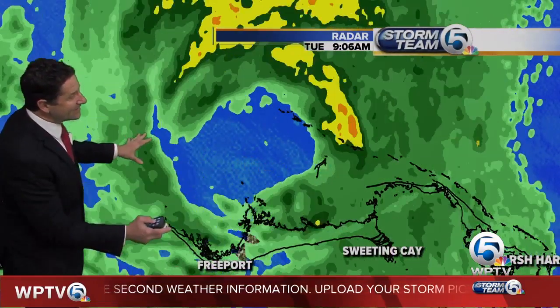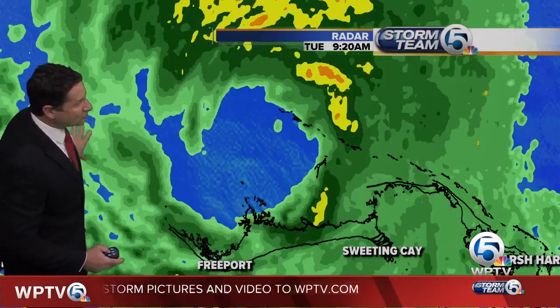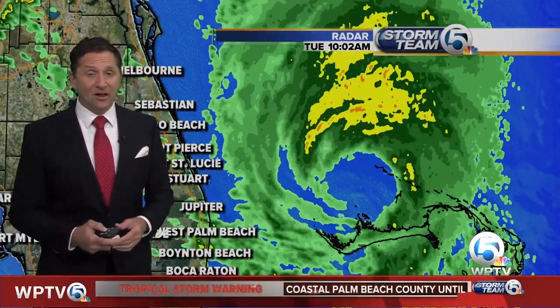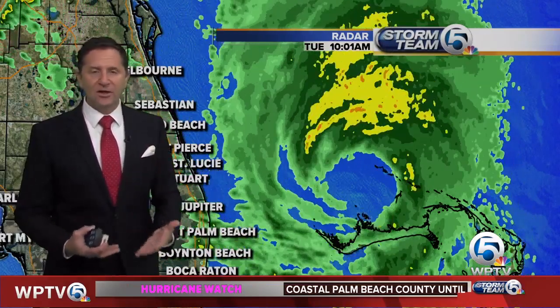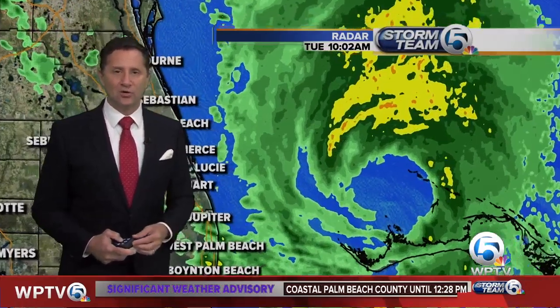And look at this mess of an eye at the moment where it's all broken up in the middle and not as symmetrical as it was. There's some dry air trying to come in. There's wind shear coming in. There are things fighting against this storm from strengthening. Plus, it has a whole bunch of cold water underneath it now instead of warm water, which is what it needs for fuel because it's been churning up the ocean with colder water, and the rain from the storm itself is cooling the ocean surface.